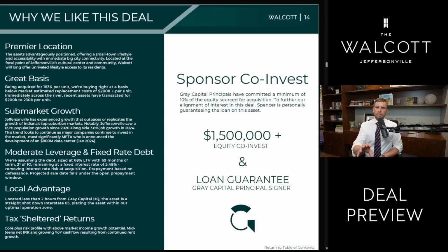It's a great basis. I just mentioned $183,000 per unit, way off the sales comps that have recently taken place. One could say we've got built-in equity as soon as we buy this deal. Tons of growth in Jeffersonville, 12% population growth since 2000, 3.8% job growth in 2024, and income growth that is also very robust, I think around 12% since 2020 as well.